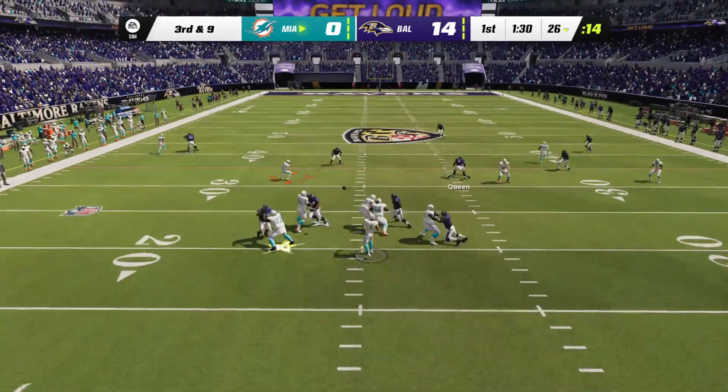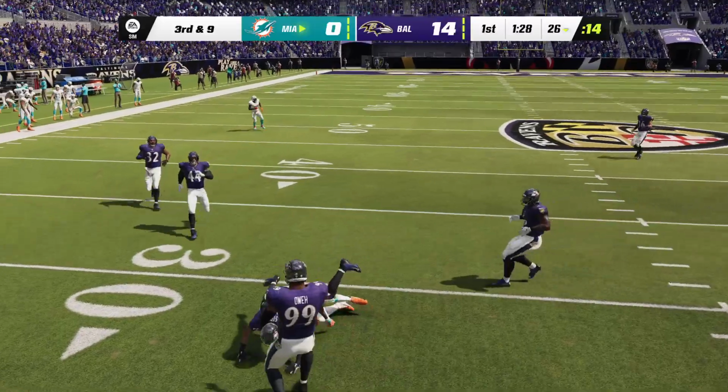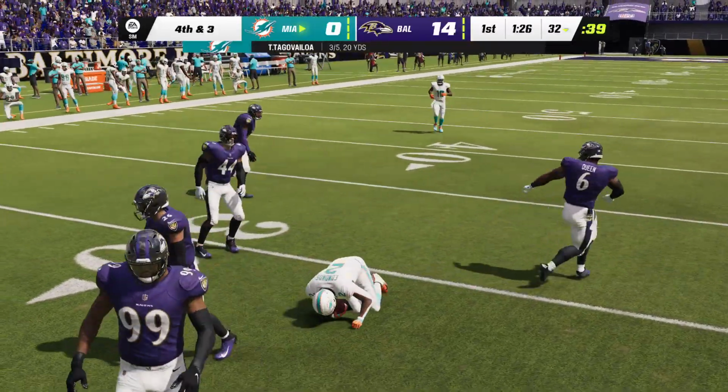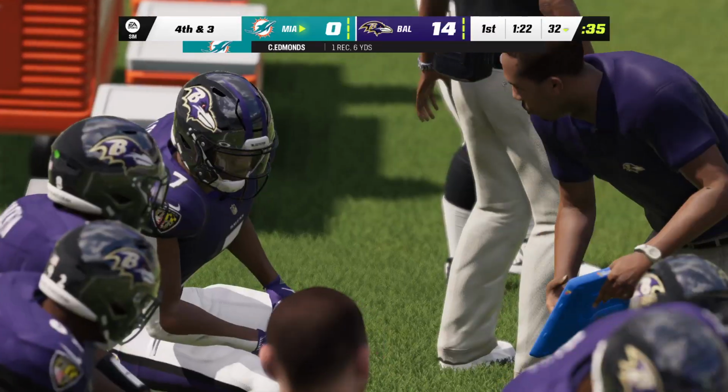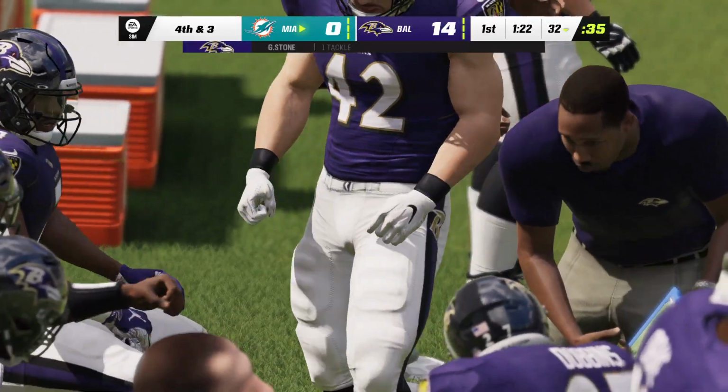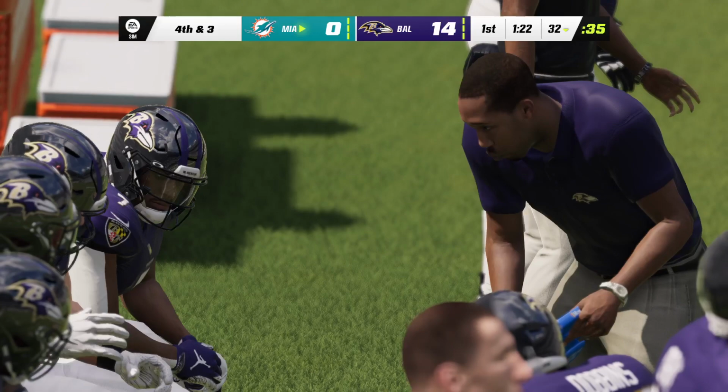Tua sets up to pass it. This one complete to the running back, Chase Edmonds. And a good job defensively. They stop him short of the first at the 32. That one good for only 6, and it leaves him with a 4th down.